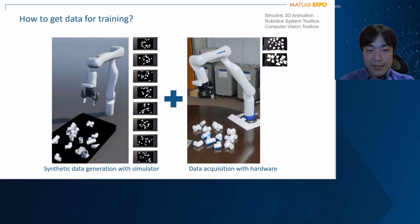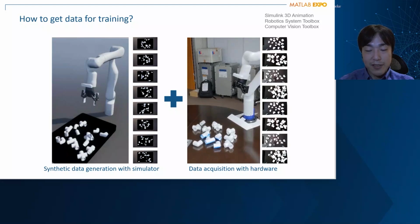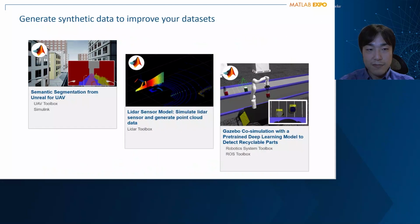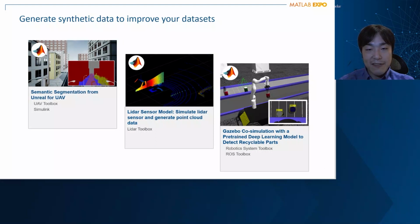On the other hand, it is necessary to collect training data from the real hardware to improve the accuracy of the AI model. The acquisition step can also be automated using out-of-the-box path planners. MATLAB and Simulink have various examples of generating synthetic datasets through simulation. For example, semantic segmentation for UAVs using the Unreal Engine, LiDAR sensor models to generate point clouds, and camera images using a Gazebo simulation shown here. This is also very helpful to take into account rare events.